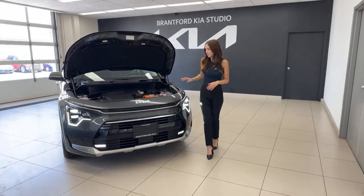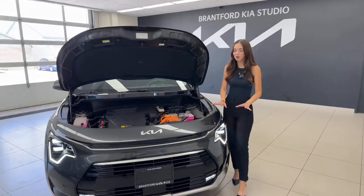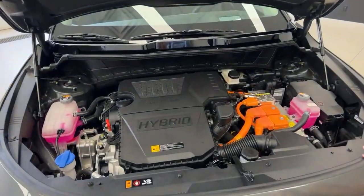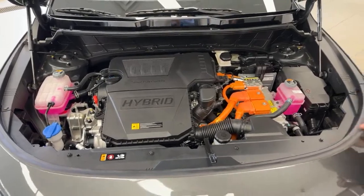Let's get into it. I'm going to start off with what's under the hood. So all trim levels of the hybrid, just the straight hybrid, have a 1.6 liter GDI engine. Tied to that, you have a 32 kilowatt hybrid or electric motor. Together, the output is 139 horsepower with 195 pound-feet of torque.